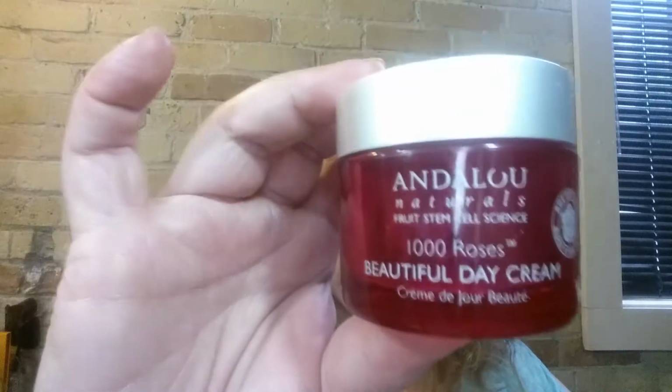Alrighty, next thing is Anu Naturals 100 Roses Beautiful Day Cream. Nice, but I've been using it on my neck and chest because on my face the smell was a little too overwhelming. The rose scent, if you have a problem with rose scent, do not get this. It is very strong, but it was pretty decent for moisturizing the skin. I did like it for that aspect.